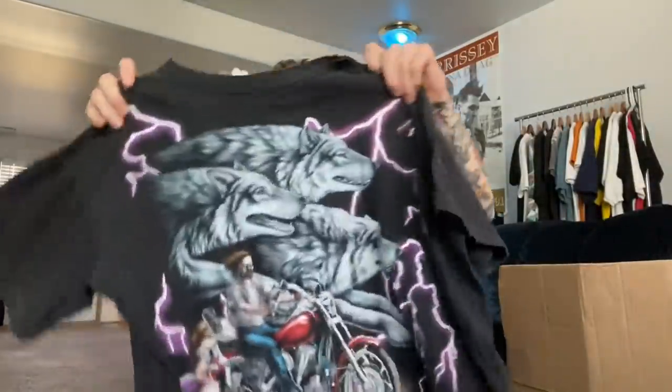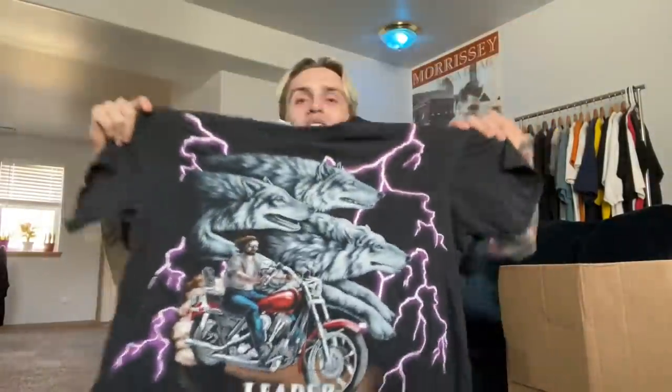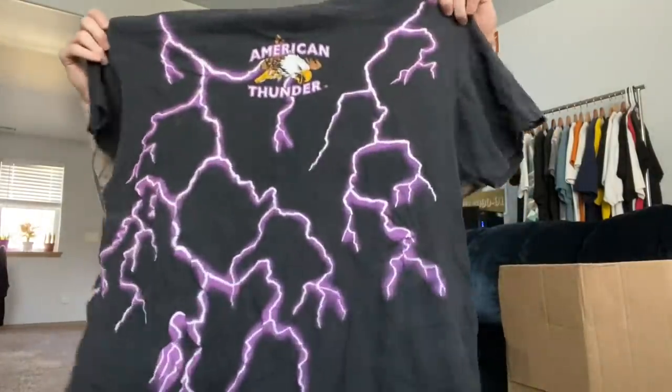Here's the other American Thunder T. This one does fit more like a true American Thunder T, meaning it's boxy and short. Seems like it'd be a medium, but man, that front print graphic is absolutely crazy. These tees are super, super sick. I love the colors. I love that the Thunder is mainly purple. I think I've seen blue ones too, but super sick. Still have like 15 tees. This is gonna be a longer video, you guys.